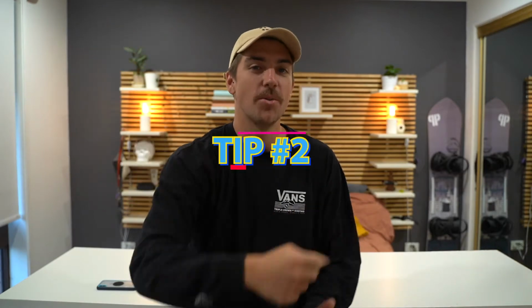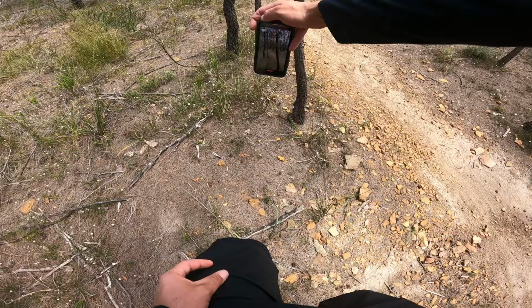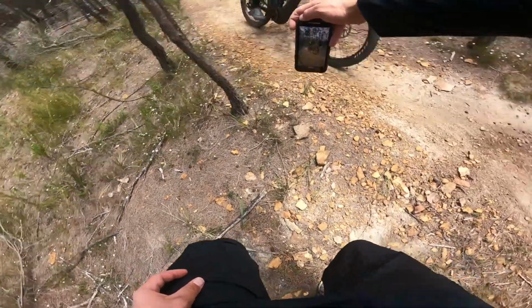Tip number 2 is going to be angles. As much as you would think that the one clip from the one spot is going to be dope, film it 3 or 4 different times from 3 different spots. This way you're going to have multiple angles of the jump, the berm, whatever it is you're filming. And if you want to make an edit at the end, you're just going to be blessed with so much goodness of that one spot.